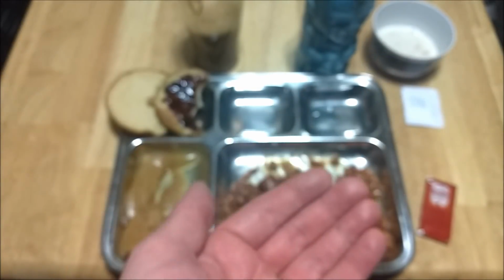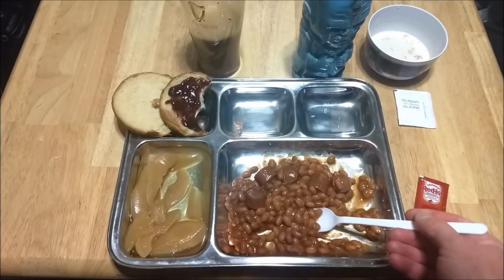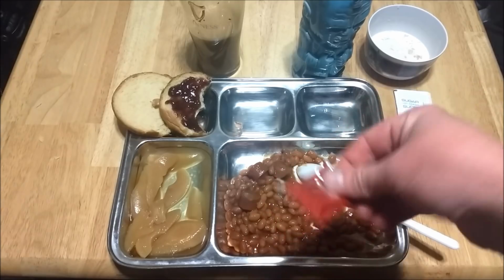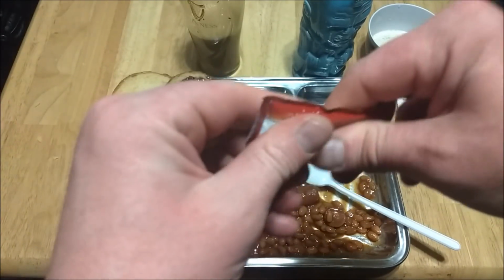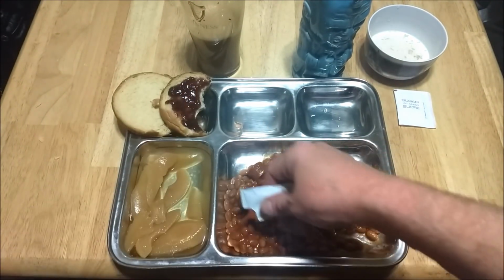Look at that. I like it. I like it. There's a lot of beans in here. This is pretty hearty. I'm going to put a little Red Hot in here, just for research purposes. Red Hot's not my favorite tabletop hot sauce, but it's certainly not my least favorite. Kind of like it.